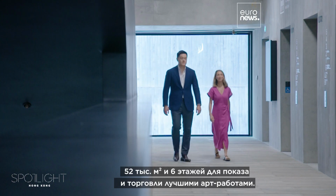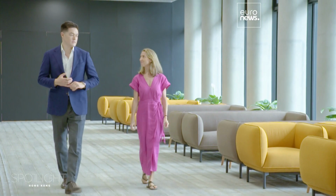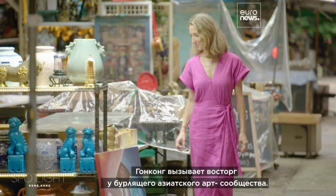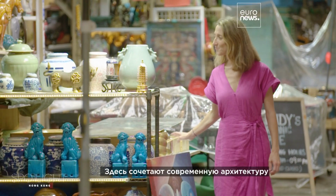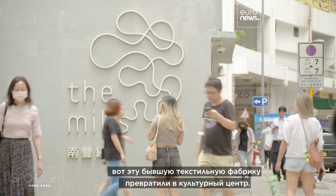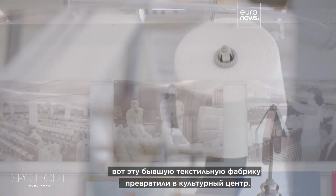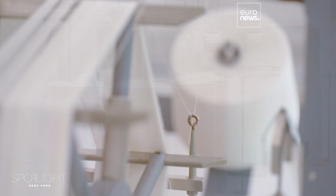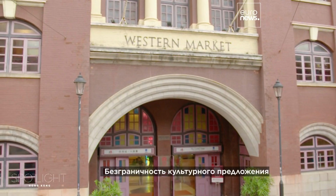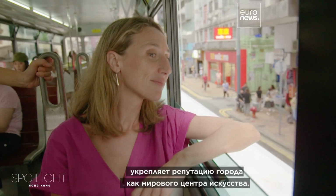52,000 square meters and 6 floors to exhibit and trade the best of contemporary art. Hong Kong projects excitement among the vibrant Asian art community, blending contemporary architecture with the transformation of old heritage, like an old textile factory turned into an innovative creation center. The never-ending cultural offerings are cementing the city's reputation as a global art hub.